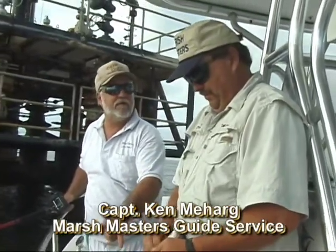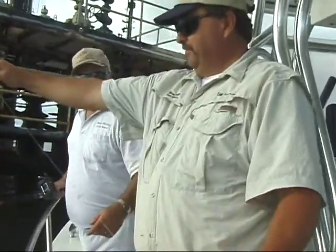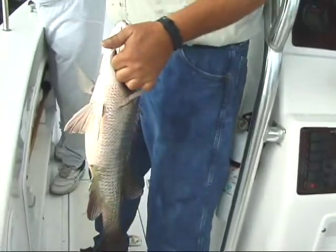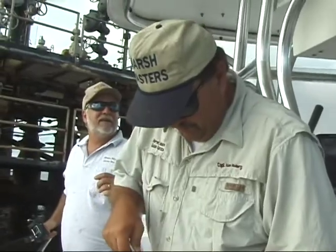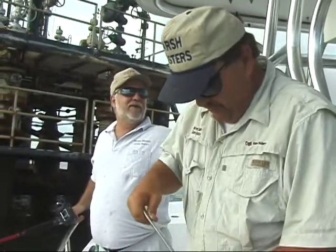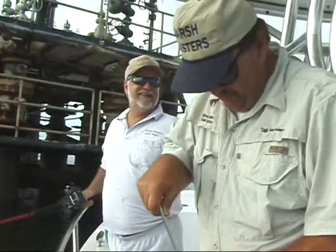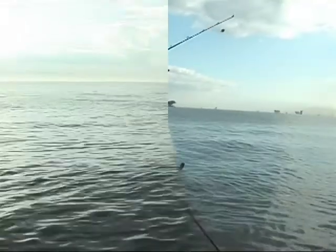I bet you that's the one that broke off on me a little while ago. Look, it's got my entire leader on there. That's the same fish I hooked earlier and broke my line off, and there he is. See that, Bobby? That fish broke my line a while ago. I got him! Some people are just cheap. That's right, I wanted my hook back.